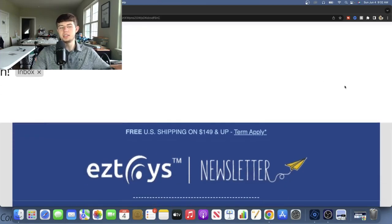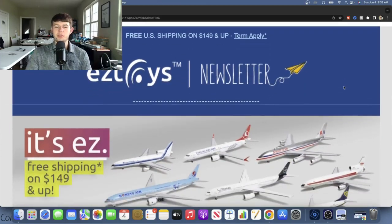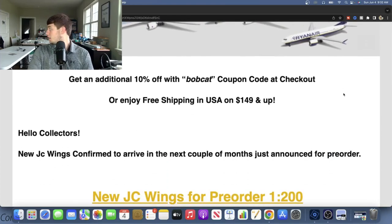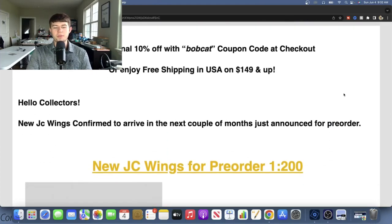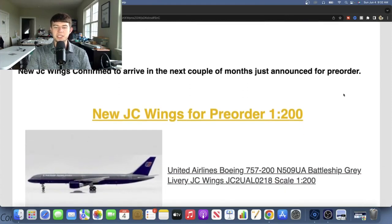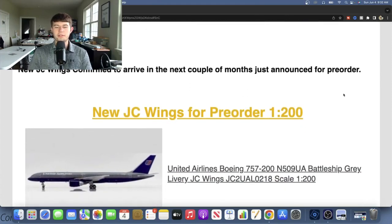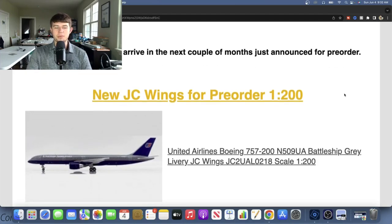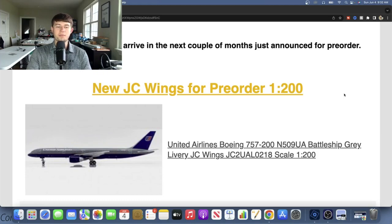Let's get started here with the next release, some JC Wings. Let's go ahead and take a look at these. Starting in the 1/200 scale, we have the United Airlines Boeing 737-200 November 509 Uniform Alpha in the Battleship Gray livery. I think this might have been previously announced. I can't remember for sure, but certainly nice to get to see that done, and they did a really good job. Great looking aircraft, nice and simple. Love the effort. I didn't know this had Pratt & Whitneys. I thought those were Rolls-Royce RB211s that United always had. But I guess they did have some Pratt, so how about that?